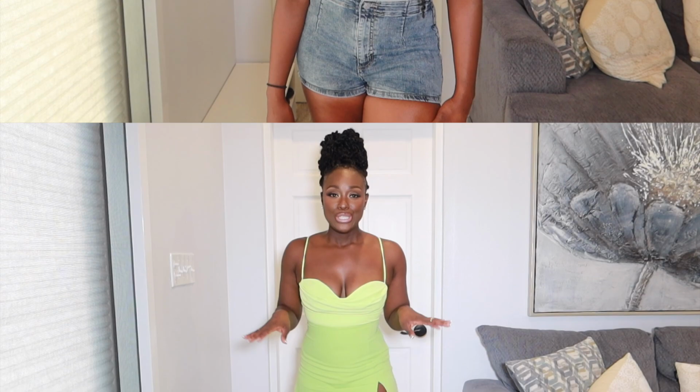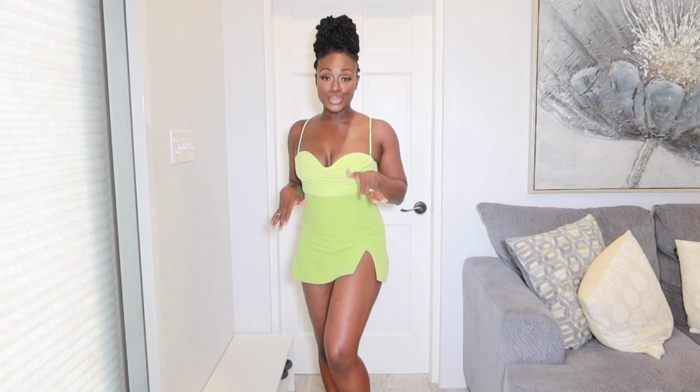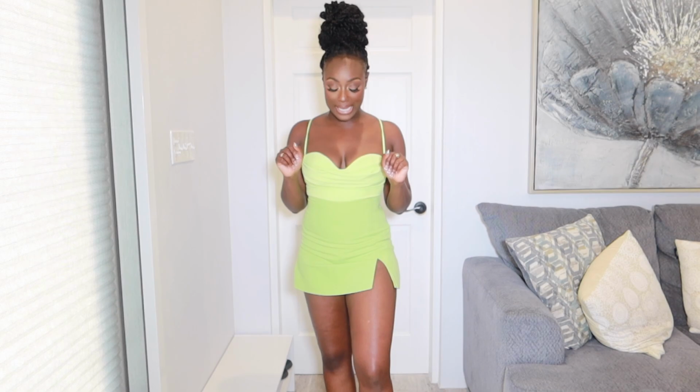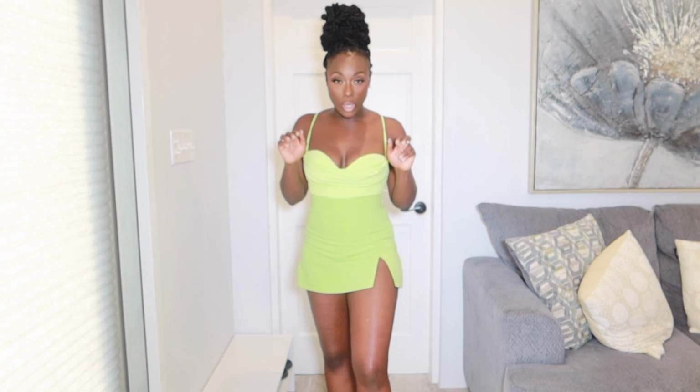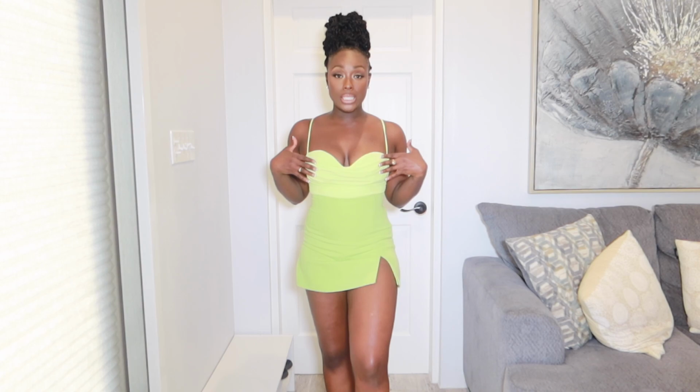So this next cute little number is also from Zara, and it's giving all types of green money. The top is the bodysuit, and then the bottom is the skirt. It's a nice green, not a fluorescent green or a lime green, but a bright green. It looks like it could be a romper, the way your girl is snatched, but it's not. It's a spaghetti strap bodysuit.